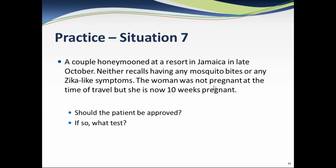So, for this situation, a couple honeymooned at a resort in Jamaica in late October. Neither recalls having any mosquito bites or any Zika-like symptoms. The woman was not pregnant at the time of travel, but she is now 10 weeks pregnant. If you guys have an answer, you can raise your hand.